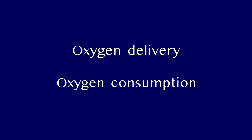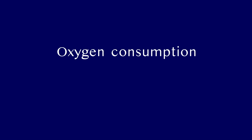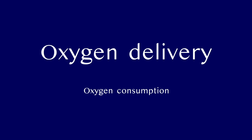Here we should talk about oxygen delivery and oxygen consumption. Oxygen delivery is how much oxygen is delivered to the tissues each minute, and this is determined by the oxygen content in the blood and the cardiac output. Oxygen consumption, abbreviated VO2 for some reason, is how much oxygen all your cells take up and utilize. Bodies have a lot of built-in redundancies, so under normal circumstances, our blood delivers 4 to 5 times as much oxygen as is going to be consumed.